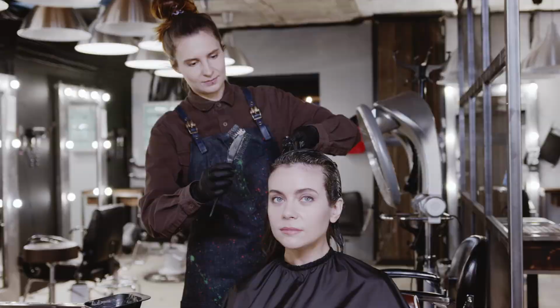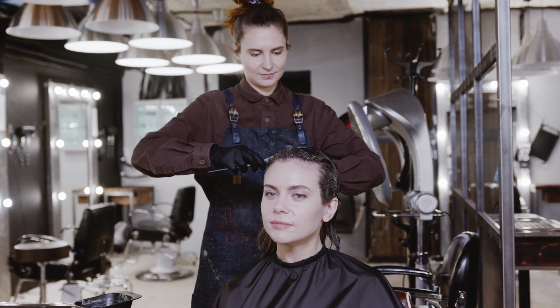And if you do dye your hair, obviously do it with good products, go to a professional, and try to also protect your hair as much as you can. Take good care of it after.